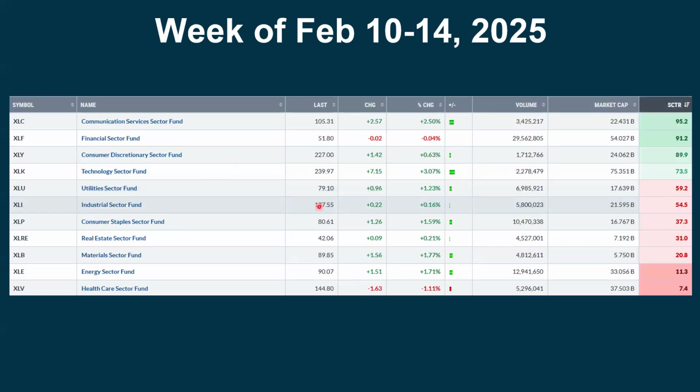And then what we do over on the right-hand side is this is a scooter score. The higher the score, the better looking that particular sector. When you're in the 90s, that's looking pretty good. And we have communication and the financial sector still looking good. Even though it had a down week, the sector is still looking strong.